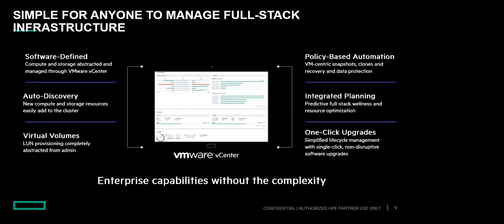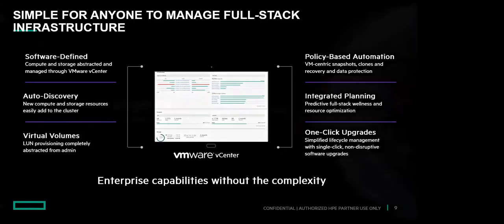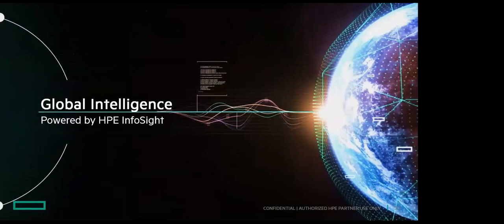If you want to upgrade your software, there is no need to check the compatibility, the firmware, and everything. Your system would do it for you, and you just have to click one click, and you are good to go. This gives you some enterprise grade capabilities without any complexity. This is the point for the SCI, that we are providing you a solution that removes complexity at the next level. What is global intelligence?